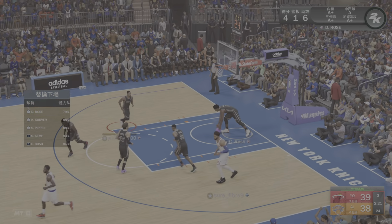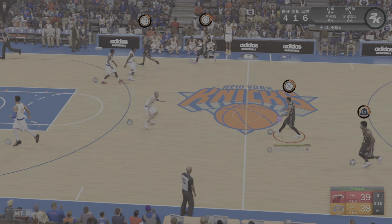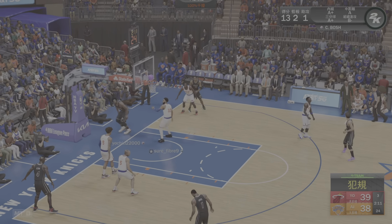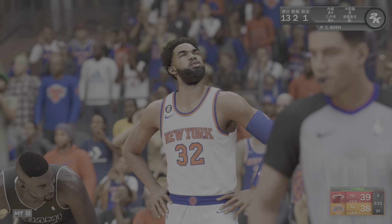Back to Towns. And it's Towns with the power finish. With 2 hands on the rock, he powers it through. Totally in control, protecting the ball the whole way. So it'll be 2 free throws. He was fouled in the act of shooting.